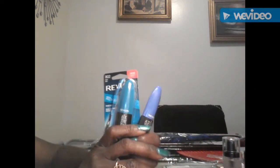Now, guys, I was in a CVS. I picked up these. I did use the blue one. Volumizing and length. This is how the barrel looks. The brush. I can say these are really good, guys. I think they were like $6 altogether, five something.